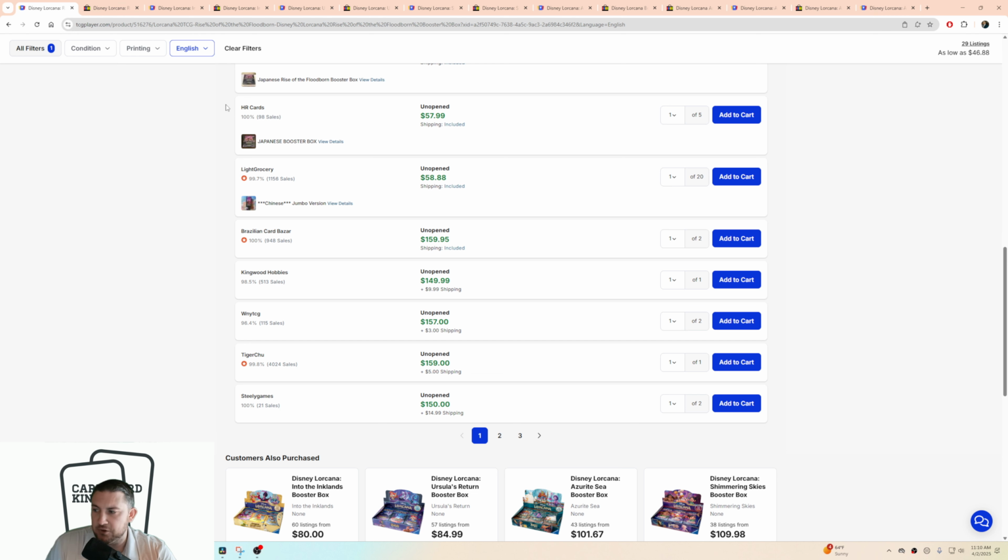Now, the expected value for Rise of the Floodborn is about $112. So this is one where it's definitely a lot closer than the first chapter, right? And so with Rise of the Floodborn, while I do suggest a very similar approach to the first chapter, this is not one that is as egregious.